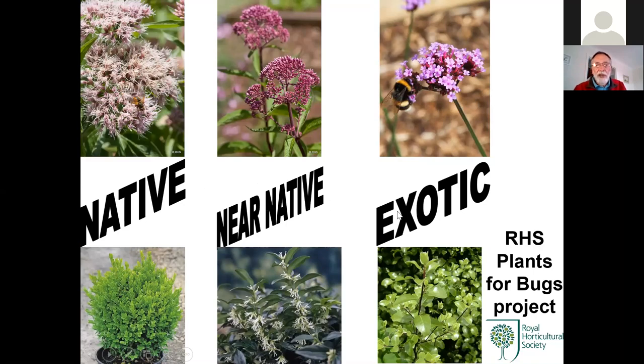native. And then another bunch of plots planted up entirely with what we call exotic plants. And exotic plants are plants from the Southern Hemisphere, very remote geographically and taxonomically from the native plants. And the plants were matched so that they were the same kinds of plants. So for example, if the native plant is Eupatorium cannabinum here, Hemp agrimony, the near native is Eupatorium purpureum, the same genus from North America, and the exotic plant is Verbena bonariensis. You get the idea, same kinds of plants.